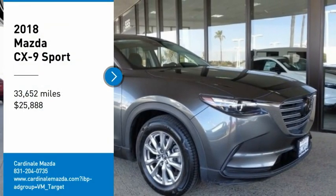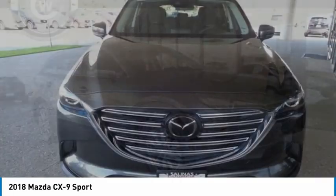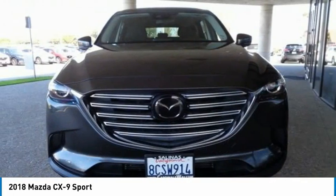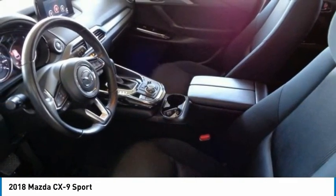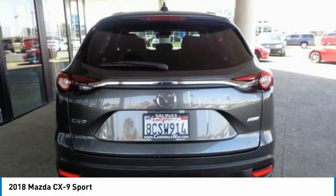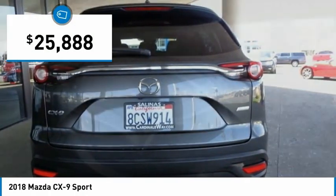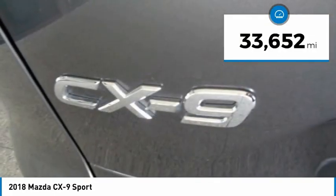Stop by and take a look at the 2018 CX-9. This 7-passenger crossover boasts unexpected styling, a powerful yet fuel-efficient engine, and standard luxuries. Safety also comes standard with the CX-9's 5-star governmental front and side impact crash test rating and is priced below $30,000. This vehicle has less than 35,000 miles.